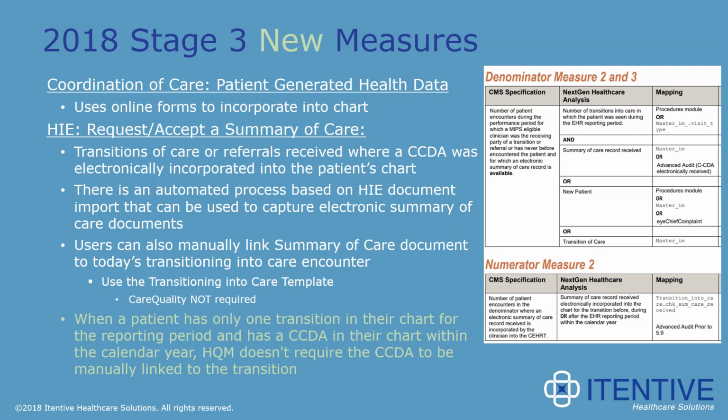So in order to get credit for this measure, there is actually an automated process in place. It's based on the HIE document import that can be used to capture electronic summary of care documents. NextGen also made it easier that when a patient only has one transition in their chart for that reporting period, and they also have a CCDA in their chart within that calendar year, the HQM doesn't require those to be manually linked. They'll automatically link it and automatically give you credit for that. Now, there is a manual process to actually increment the numerator by using the Transitioning into Care template. This new template is designed to support electronic requests or receipts of summary of care documents.